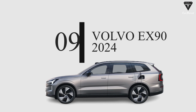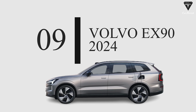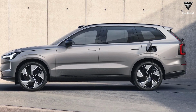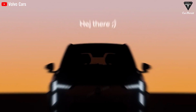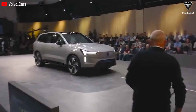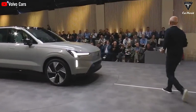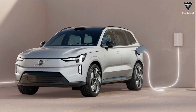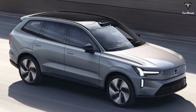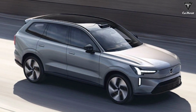9. Volvo X90 2024. Coming in at number 9 is the impressive Volvo X90, which spearheads Volvo's mission to have electric cars make up half their sales by 2025. Judging by looks alone, it's been approved as the most desirable electric car at the $80,000 price, which puts it in direct competition with the likes of the Rivian R1S. The Volvo EX90 is a bit like the automotive equivalent of Fort Knox because it's about the safest place you can be at any time.